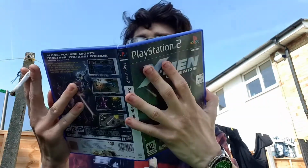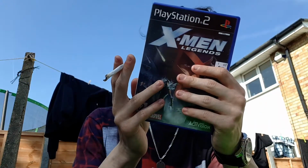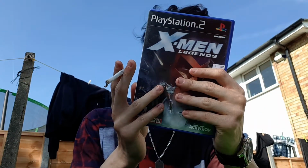I got one PS2 game, and that's X-Men Legends, and this was £1.99. I don't own the first X-Men Legends, so I thought I had to get this game. It's a pretty decent game. It's very much like Marvel Ultimate Alliance, if you like that game. You know, top-down beat-em-up, 4 playable characters in a team at once. You know, different X-Men and stuff like that. Yeah, there's 15 X-Men in this game you can play as.